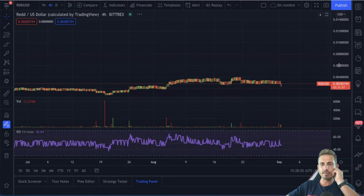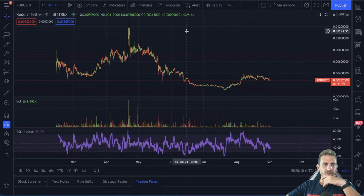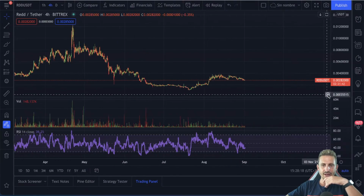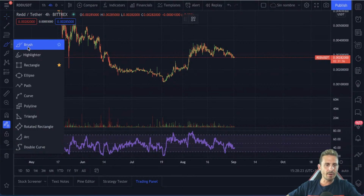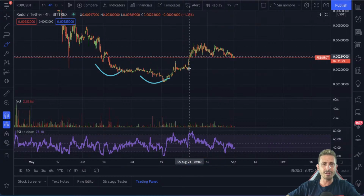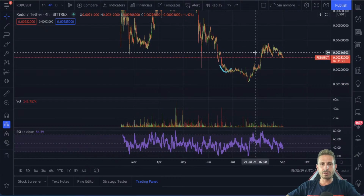Let's take a look on the 4 hourly. These are very choppy candles. Let's just take a look at this Redcoin, sorry, with USDT pair on Bittrex. And yeah, guys, it's not looking very good. Note that after having these lower lows, and then this kind of higher low, we are currently just about breaking below this higher low. So this is not good news. There's no steam on this cryptocurrency. Not looking too good.